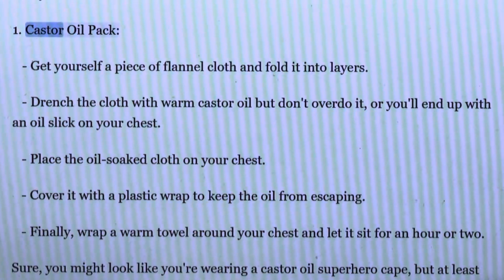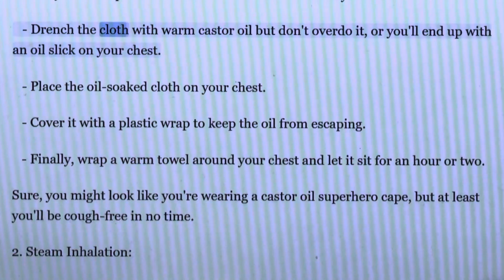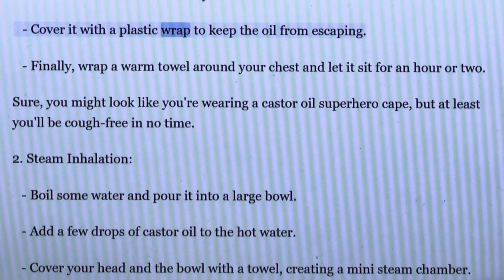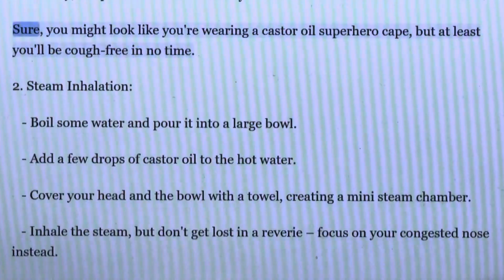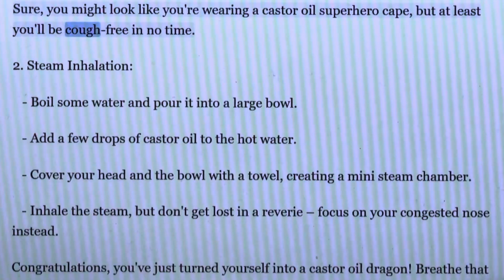1. Castor oil pack. Get yourself a piece of flannel cloth and fold it into layers. Drench the cloth with warm castor oil, but don't overdo it, or you'll end up with an oil slick on your chest. Place the oil-soaked cloth on your chest. Cover it with a plastic wrap to keep the oil from escaping. Finally, wrap a warm towel around your chest and let it sit for an hour or two. Sure, you might look like you're wearing a castor oil superhero cape, but at least you'll be cough-free in no time.